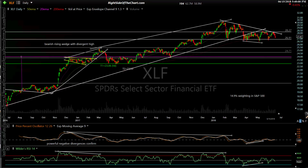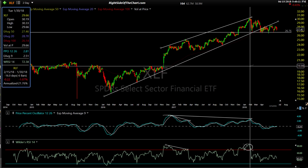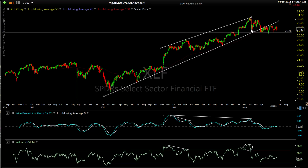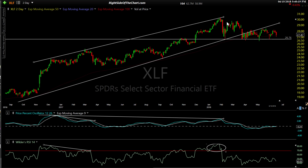XLF, this was a primary uptrend line. In fact, we have to go back here. Let's look at it on a 2-day chart. That's nice and clean. See this divergent high, extreme overbought reading. I don't think the financials have ever been this overbought in history, if I'm not mistaken. And that ended with a big bang. Big bearish engulfing candle. Actually, no, take that back. It didn't engulf the previous days, but it was a huge red candle.